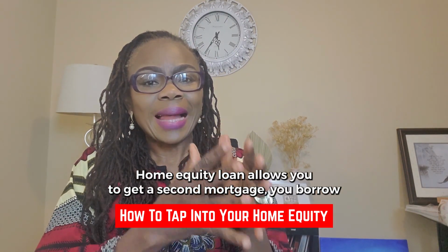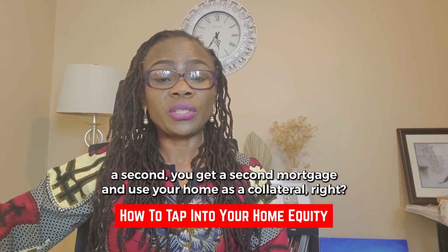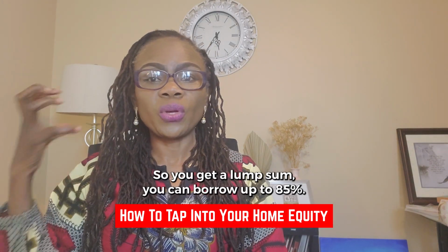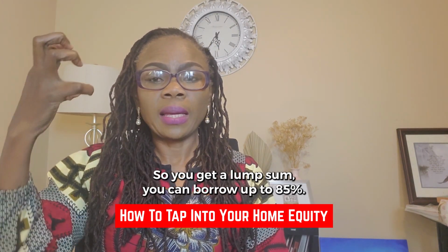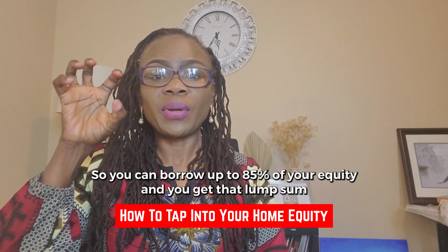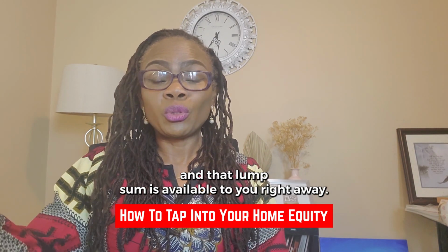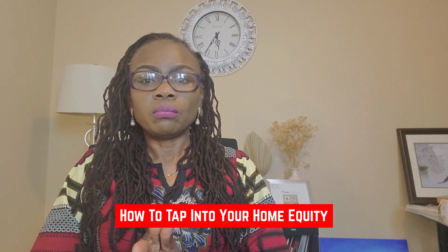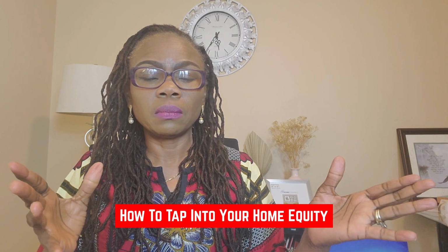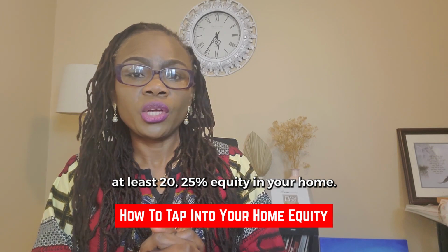The third type is called the home equity loan. A home equity loan allows you to get a second mortgage. You use your home as collateral, right? So you get a lump sum. You can borrow up to 85% of your equity, and that lump sum is available to you right away. Many lenders will allow you to borrow at least 85%. They want you to keep at least 20 to 25% equity in your home.